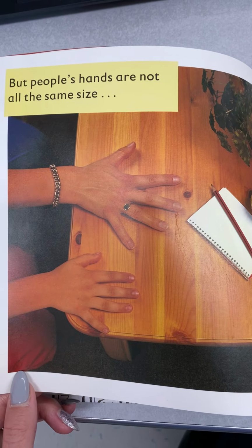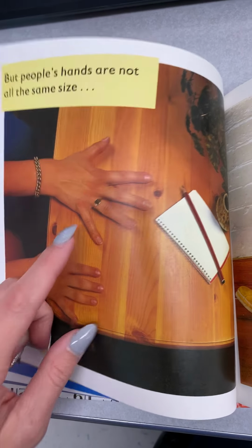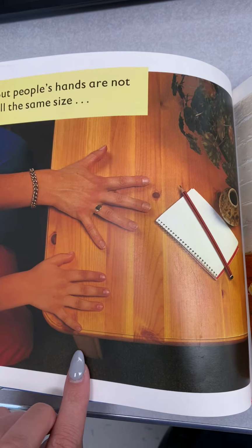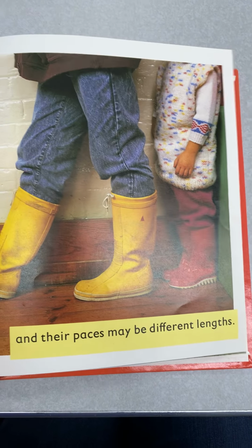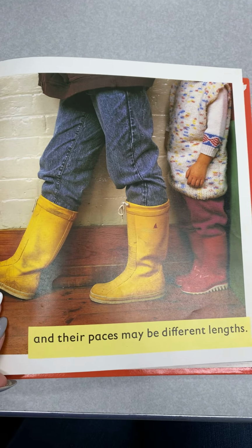But people's hands are not all the same size. So do you think that measurement would be very accurate? Probably not, because a little kid's hand is a lot different than an adult's. And their paces may be different lengths. Look at the different sized boots. People are going to walk in a different pace.